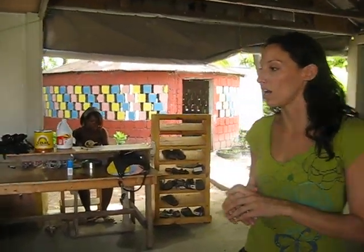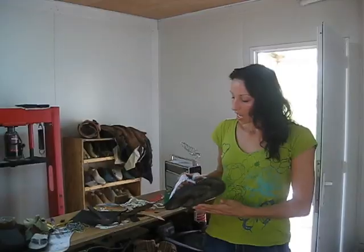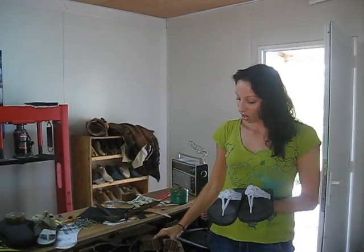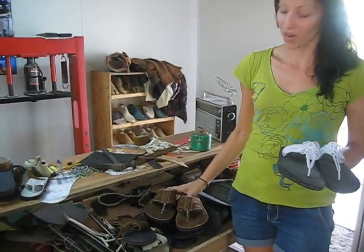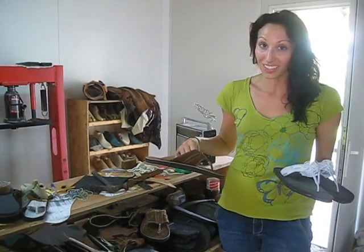Here's where we have the team using recycled tires to make sandals. And they're working to make all kinds of models of recycled tire sandals. So Oliku is a shop supervisor who's just come up with a whole new line of leather sandals with arch supports. So this is actually a sneak peek of our 2012 launch.